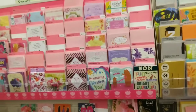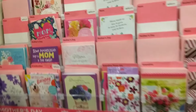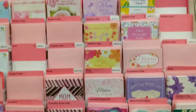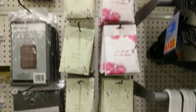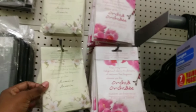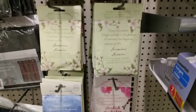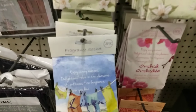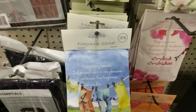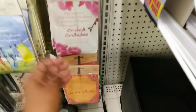All right, here's all of the Mother's Day cards right here. So let's see. I like these two right here. You can put these in your car, behind your sofa. Let's see. Which one smells good? This one is called Enjoy Every Moment, Delight and Relax in the Pleasures of Continuous Fine Fragrance. Wherever you like. That one smells good.